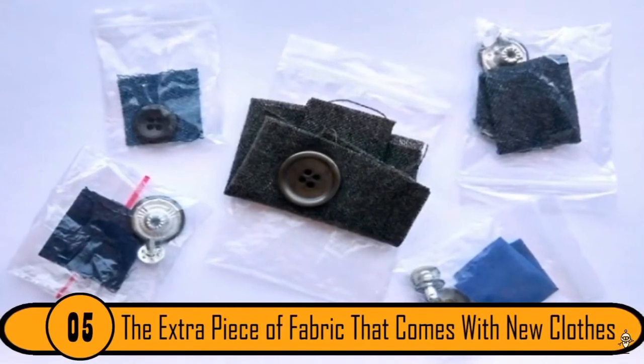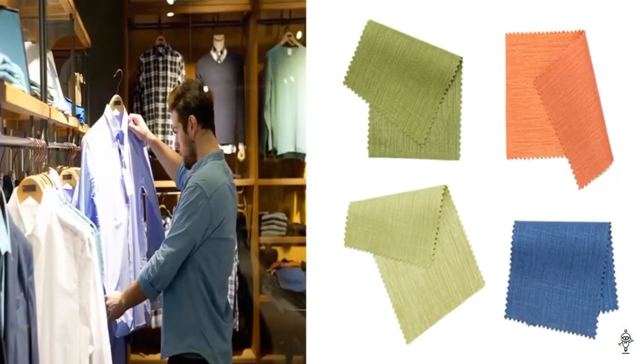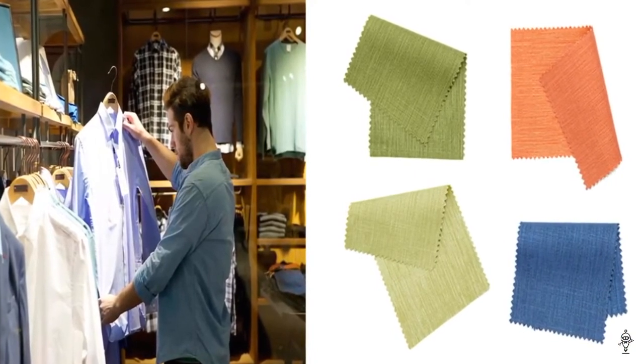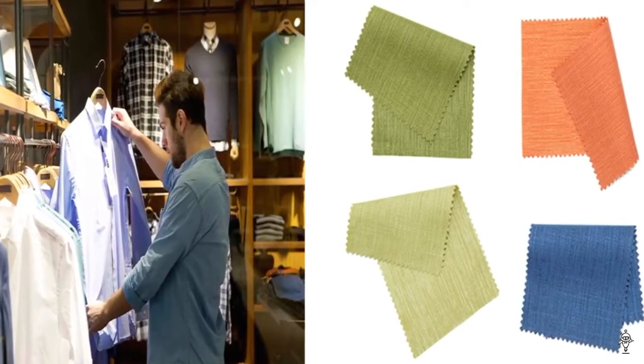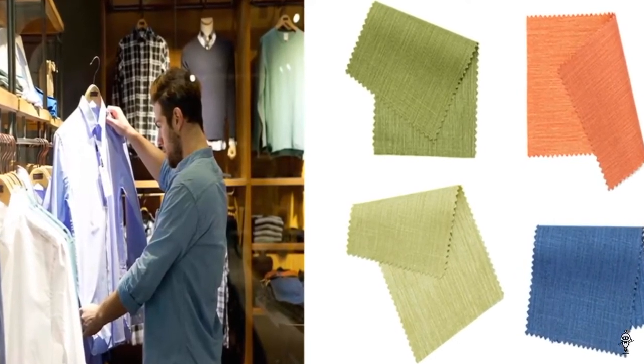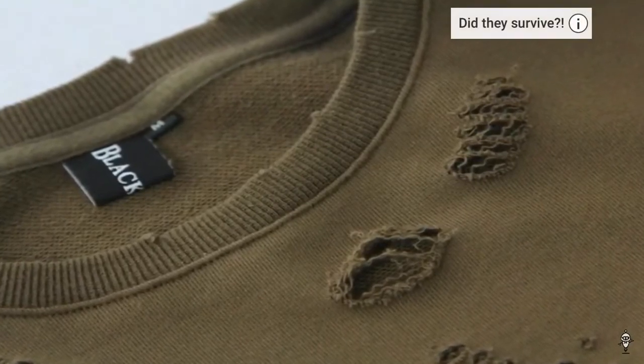Number 5. The extra piece of fabric that comes with new clothes. If you've ever bought a new shirt or a new pair of pants that came with a small piece of fabric in the bag, you might have thought that it was a patch. If you were to rip your clothing, you'd have a small piece of material to patch the hole with. Well, that's not the real reason the clothing manufacturers include this piece of fabric.